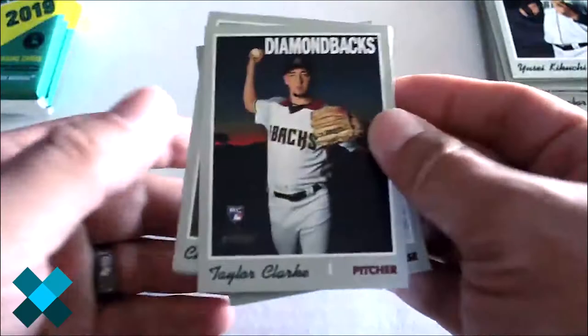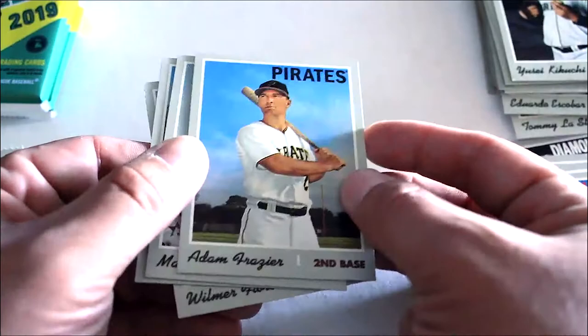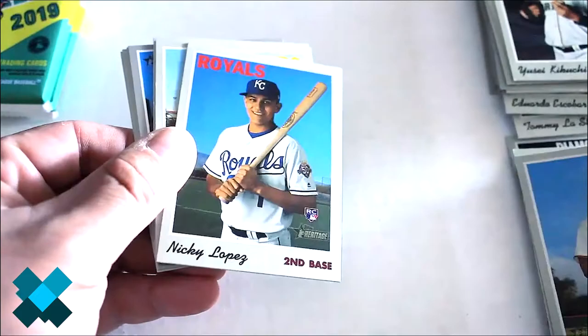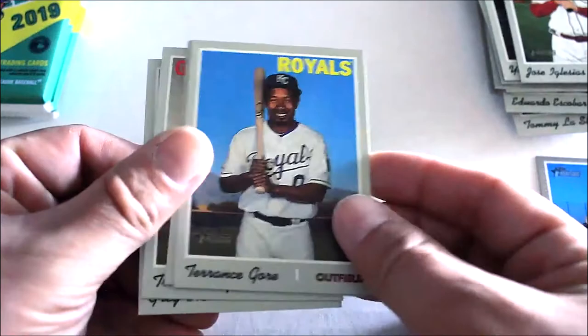We got Taylor Clark, Charlie Morton, David Hess, Andrew Miller, Dominic Leone, Adam Frazier, Max Fried, Ryan Pressly, and Wilmer Flores. All right, about halfway through. Got a couple good cards out of this one. Melky Cabrera, Nicky Lopez rookie card, Jose Iglesias, Wilson Ramos, Alex Bregman award winners, Terrance Gore, Austin Barnes, Travis Bergen rookie card, and Greg Holland.